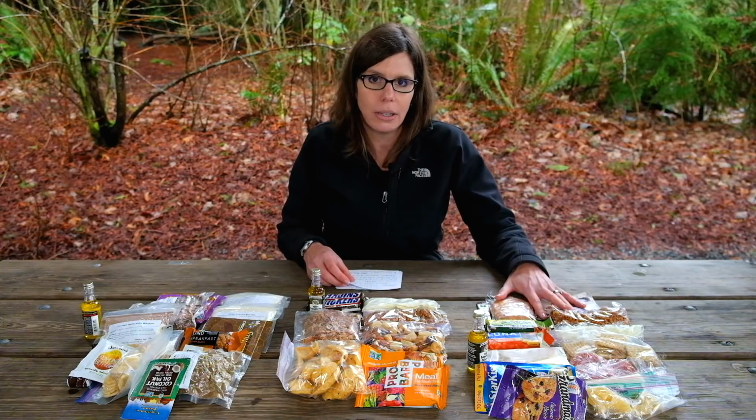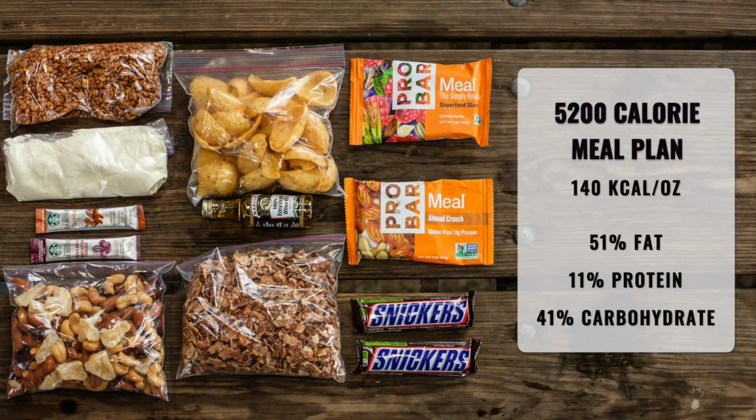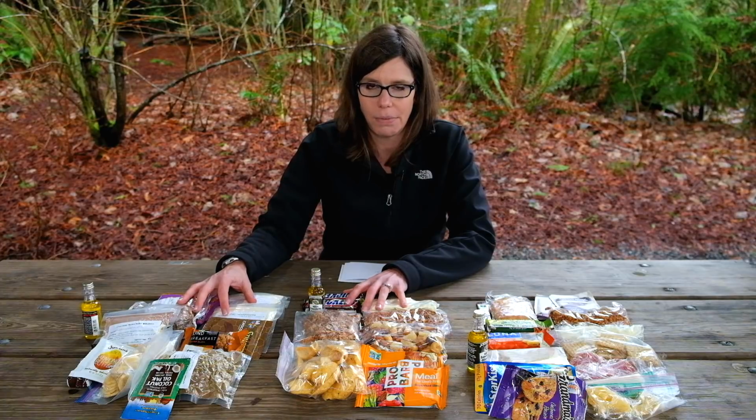So this meal on the end is really quite similar to the daily recommended amounts at 35% fat, 14% protein, and 53% carbohydrate. This meal in the center is 51% fat, 11% protein, and 41% carbohydrates. And my diet is 52% fat, 10% protein, and 37% carbohydrates, which both of these being ultralight, that's pretty common because of the high fat content.